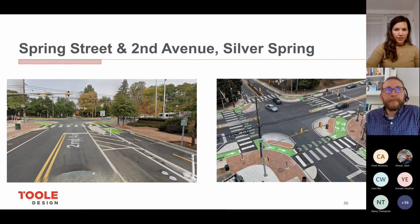So you've seen this picture a bunch already in the presentation, but this is at Spring Street and 2nd Avenue in Silver Spring. The reason I really like this example is that there are multiple bikeway types approaching this intersection. From the photo on the right, you can see on the top left approach, there are conventional standard bike lanes that taper into a more buffered or protected bike lane as they approach the protected intersection. You have a pair of one-way separated bike lanes going in either direction across the page, and then a two-way bikeway coming in from the bottom right-hand side of this page.